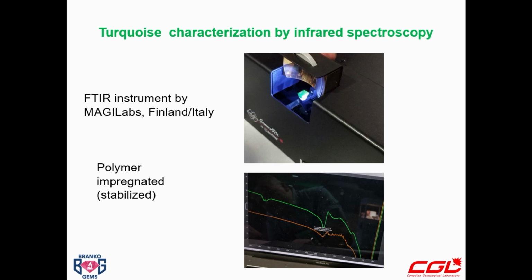And I did these pictures yesterday. I just want to show you how we check. We put this green stone here under infrared, and we confirm that this peak here corresponds to the polymer in turquoise. So it's polymer and dyed as well, because we can double check this under the microscope and fluorescence. So basically, a serious gemologist in the lab will combine standard and advanced instruments to come to a conclusion.